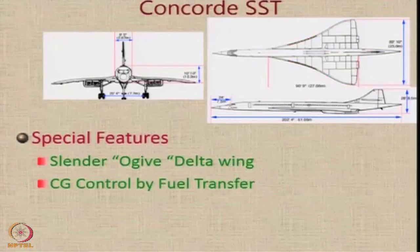This was the first aircraft in which the center of gravity adjustment or control was achieved by transporting fuel within the various fuel tanks. This kind of CG control is needed because when the aircraft transitions from subsonic flight to supersonic flight, we know that there is going to be a change in the location of the center of pressure. It will move backwards, and hence there is a huge amount of change in the pitching moment which is created, and this has to be adjusted by changing the center of gravity of the aircraft, and in Concorde it is achieved by transferring the fuel between various tanks.